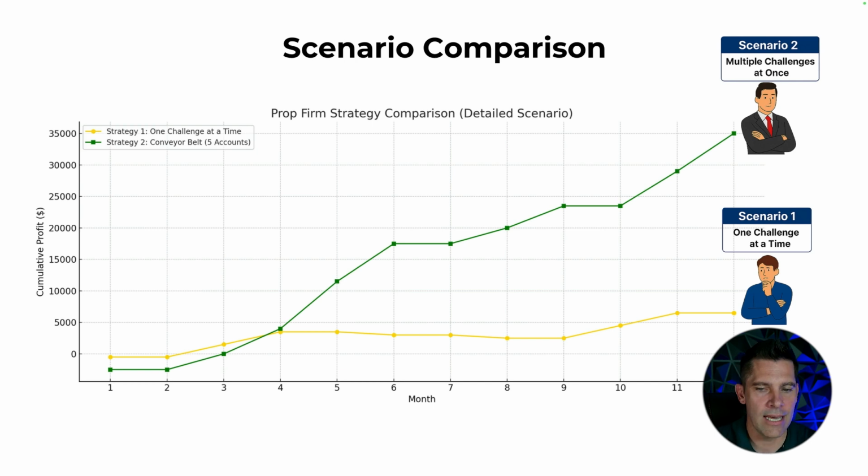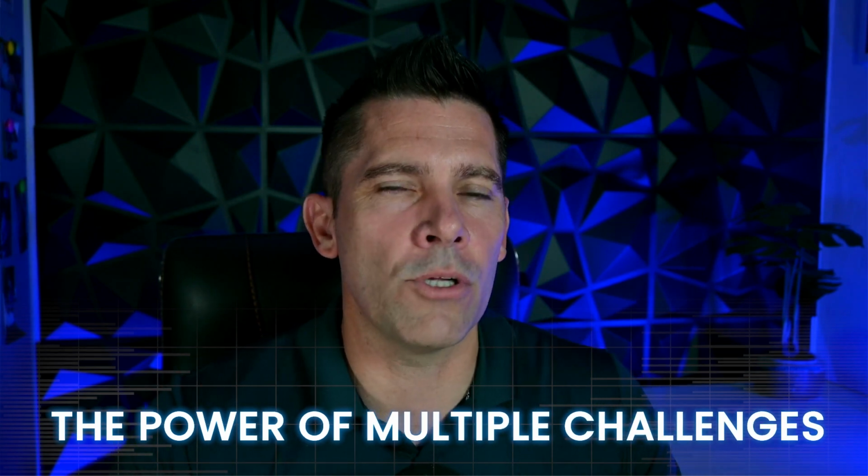So you can see here, guys, big difference on a graph. If you put these 2 guys on a graph, you can see Josh way up there, sitting around $35,000. Tom looking a little bit confused, not quite sure how Josh has got up there. Well, Tom, Josh was using the conveyor belt strategy, and it's something that you can use too. If you stick around, I'm going to tell you exactly how you can. So there you have it, guys, the power of actually taking multiple challenges.